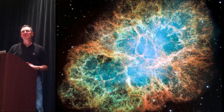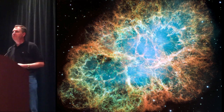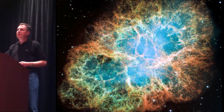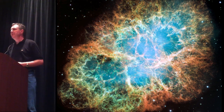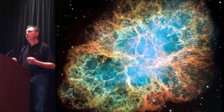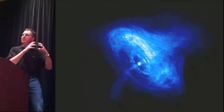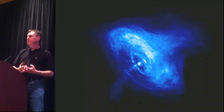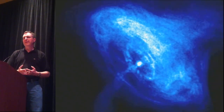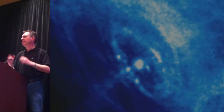This is the Crab Nebula. This is the remnant of a supernova that was witnessed by the Chinese in the year 1054 AD. And strangely enough, Western astronomers didn't report this event. But when we examine the Crab Nebula with the Chandra X-ray Observatory, we can see an object compacted at the center that is literally millions of times denser than a white dwarf, which our sun will become one day. This is a neutron star, a solid degenerate ball of neutrons, no larger than the size of Manhattan Island.